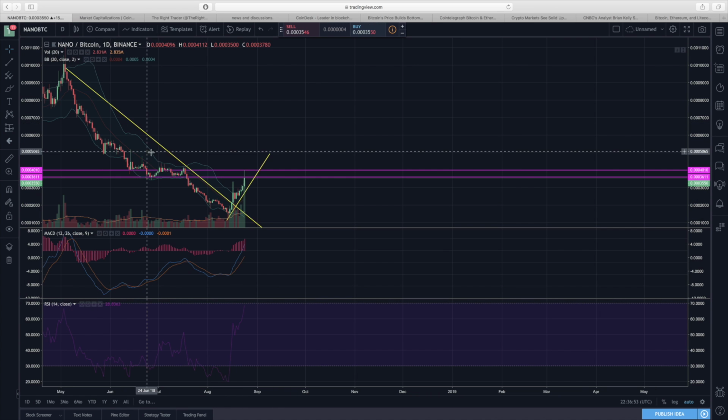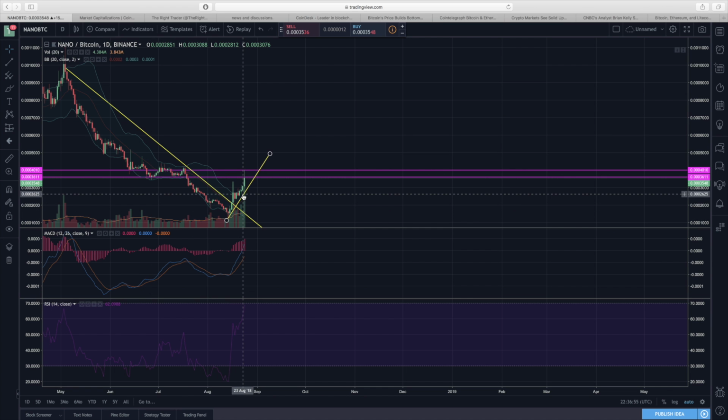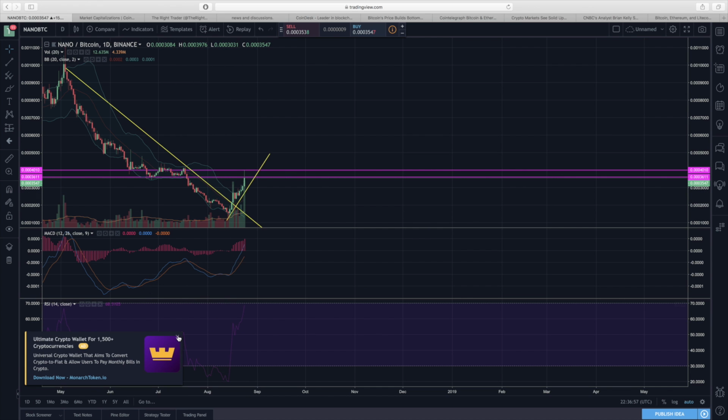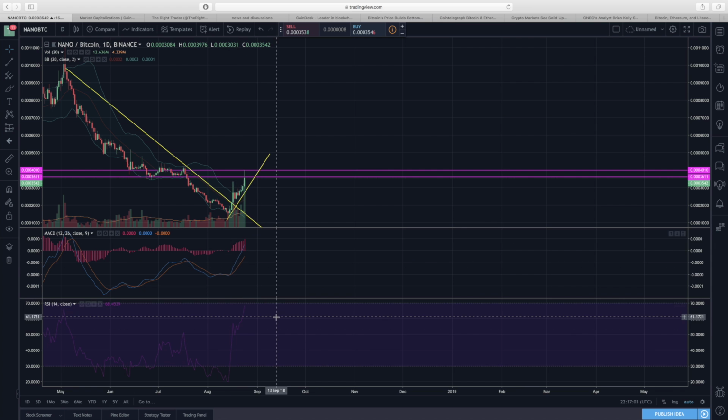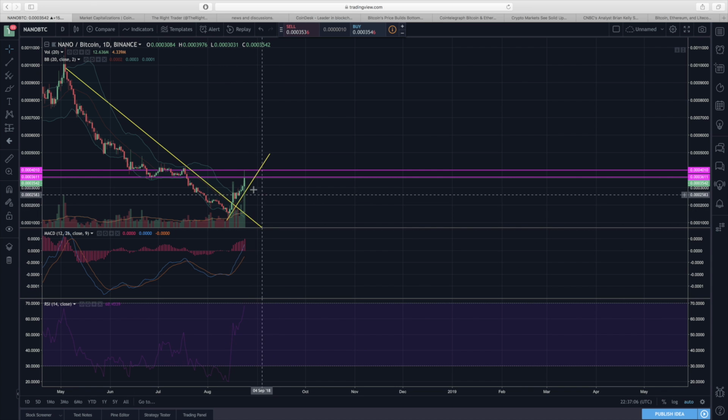So let's take a look at Nano. Great to see it finally turning bullish again. It's actually been one of the stronger altcoins for several days now. And we got a complete V-shaped recovery. Indicators, a huge run up here, great buying volume.